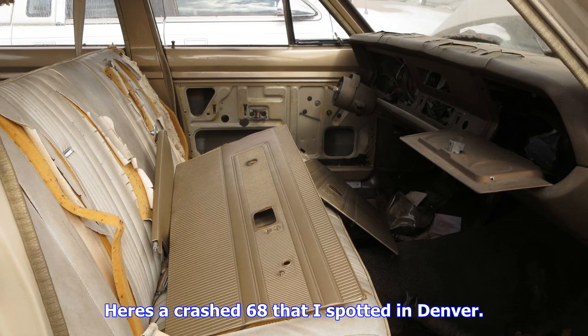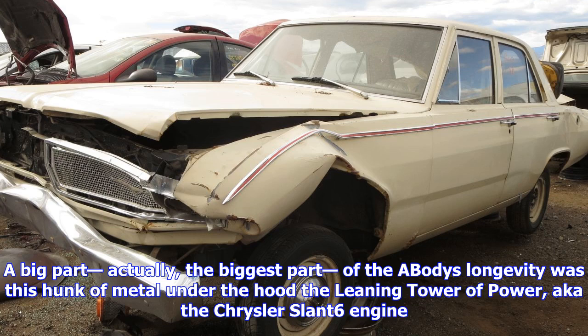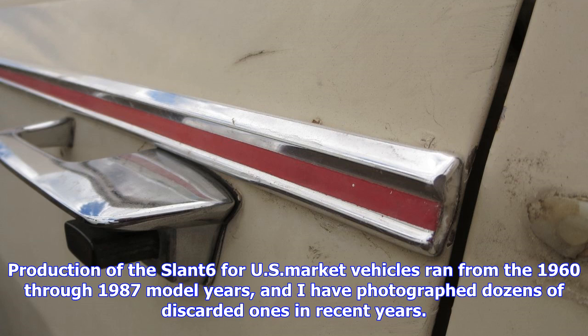You could get a 273 or 318 V8 in the 68 Valiant, but most Plymouth shoppers wanting something quick went for the very closely related and much spurtier-looking Barracuda. Since this car has the automatic transmission instead of the bargain basement three-on-the-tree manual, chances are that the original buyer sprang for the bigger 225 Slant Six as well.